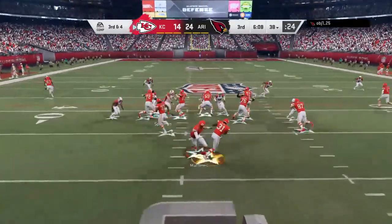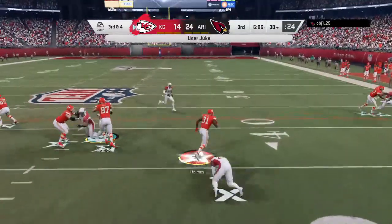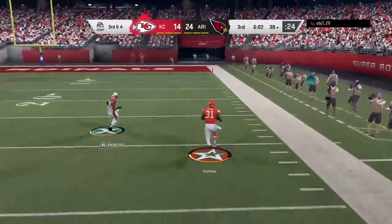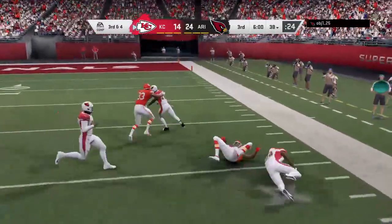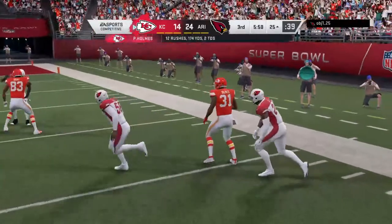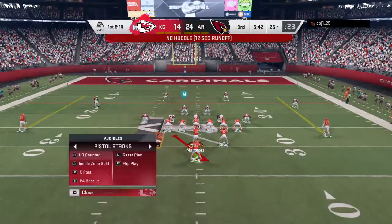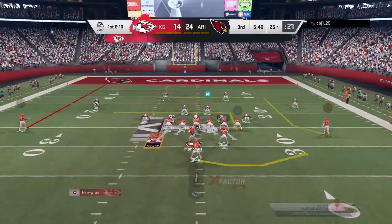This offense in desperate need of a conversion as they come up on third down. And he's got a first down and then some at midfield. And all the way down to the 25-yard line. And he will take this all the way down to the Cardinals' 25-yard line.